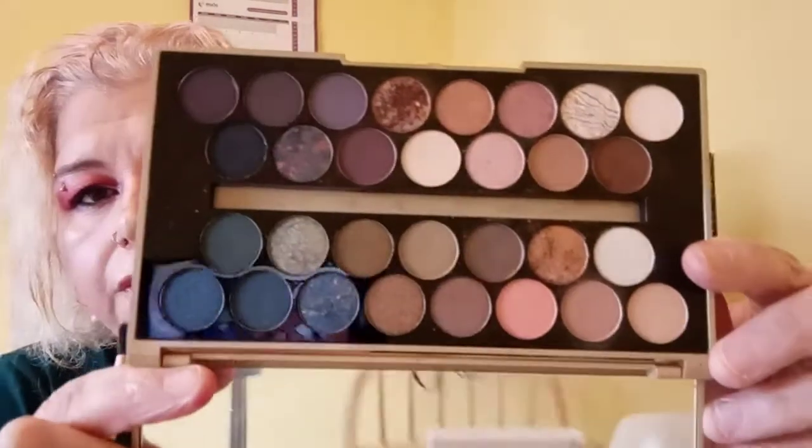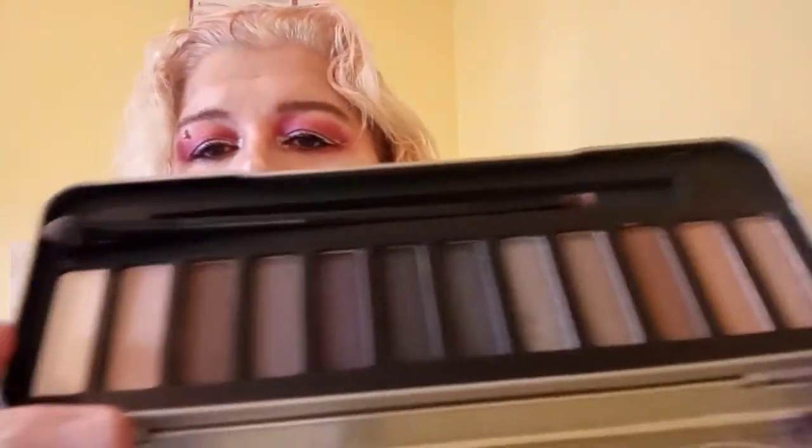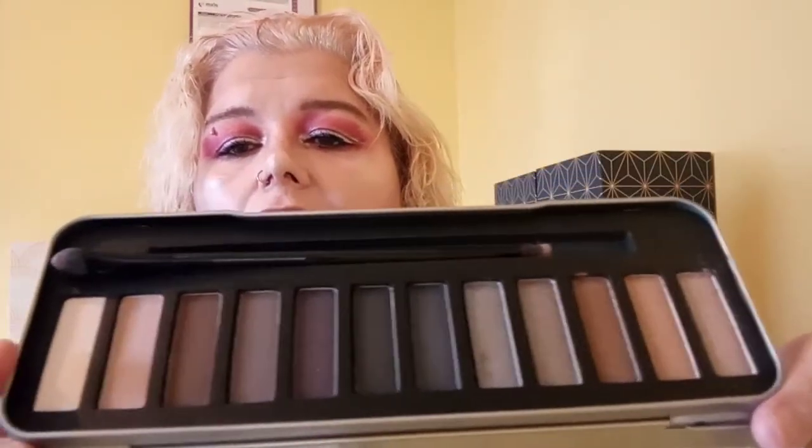The little brush isn't bad, but I've used it a couple of times. W7 as well, Smoking. I've only used about 3 shades out. I was just wiping a bit of fallout from it. It's actually quite nice. As you know, W7 are due for a lot of other palettes.